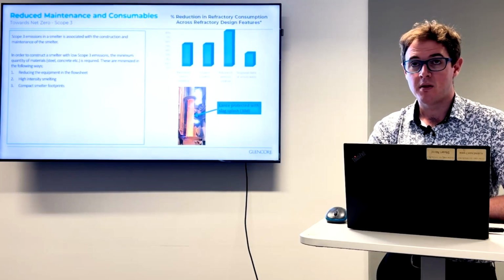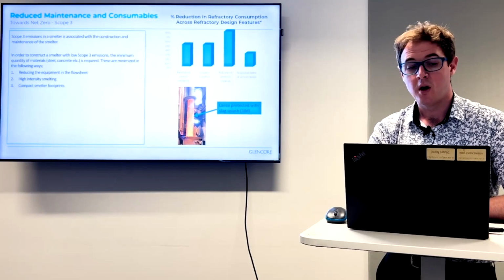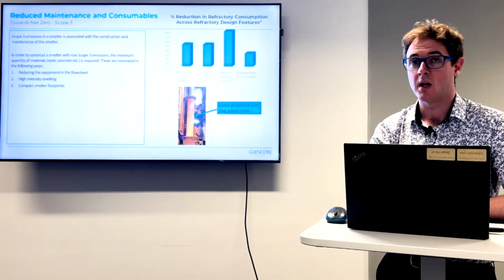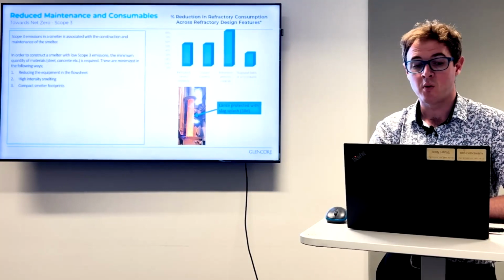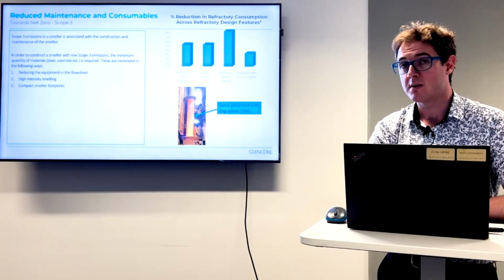There are a number of ways we can minimize this in our traditional approach. Like before, to go to net zero, we want to first of all reduce and then replace. When we want to reduce the amount of scope 3 emissions as far as possible, we want to have as little equipment as possible in the flow sheet, so very small numbers of equipment.